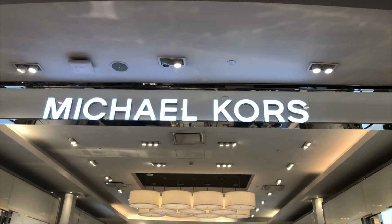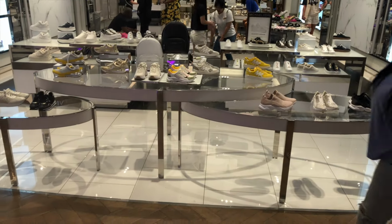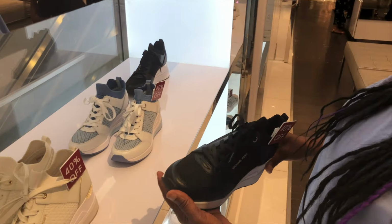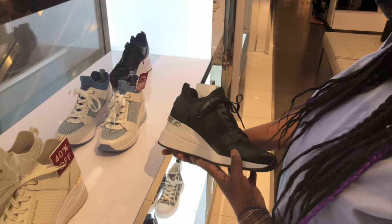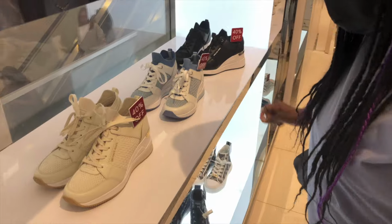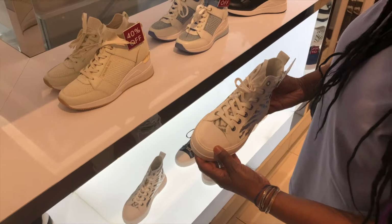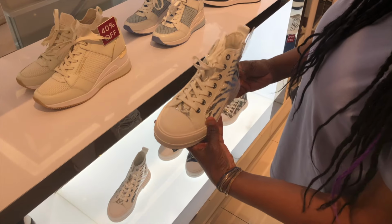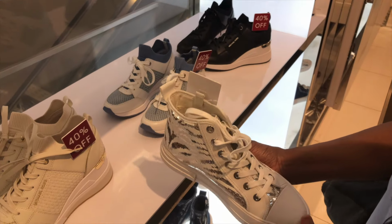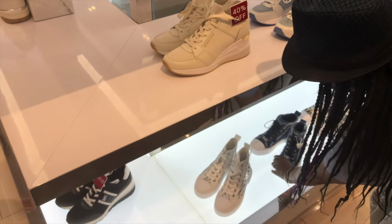We have officially made it to Michael Kors, one of Mom's favorite brands. Or a replica of Mom's sneaker that she has that she loves. I like that. Let's see, this is cute. And this is not something Mommy would usually gravitate towards. Like a high top? But this is cute. Oh yeah, those are cute. I will rock this. Yeah, those are fire. This is not something that I would usually go for, but this is so pretty to me. Yeah, it is. That is so pretty. But what's more, they have it in blue.